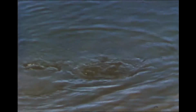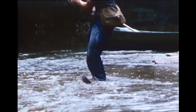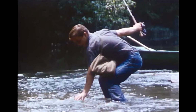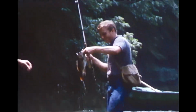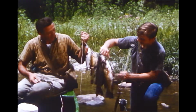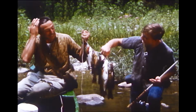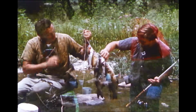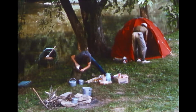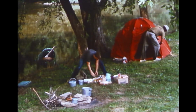In such streams, you never know what will strike your bait. Husky rock bass living under the stone ledges, sunfish, even a channel cat. There, Dad, add him to the supper supplies. Pauses at choice pools mark the highlights of any canoe trip. Here a man takes his food where his ancestors found it. Home for tonight is far removed from civilization's pressures. What more could a man and boy ask?